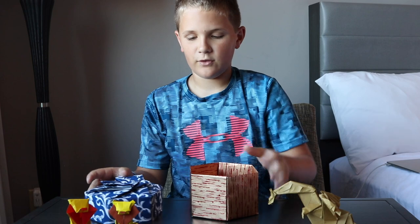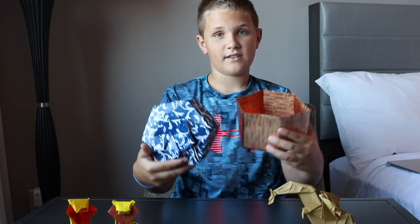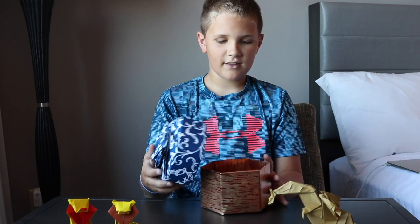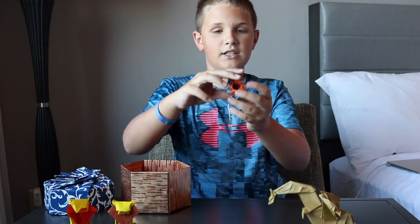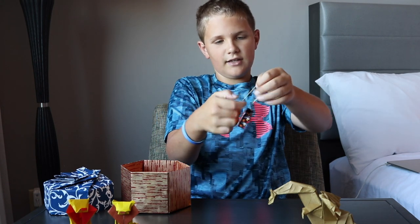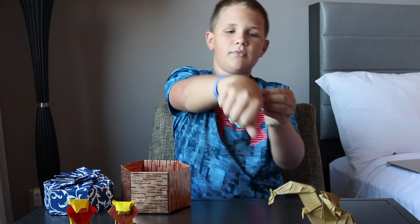The second model I folded was this hex box with a lid, designed by Tomoko Fuse. It's really nice so you can put a bunch of stuff in it. The next model I folded was this really cool modular star. I even attached a little string to it so I can wear it as a bracelet.